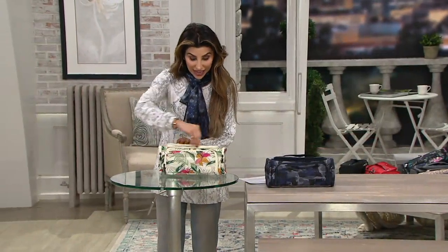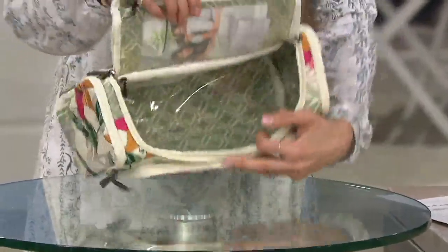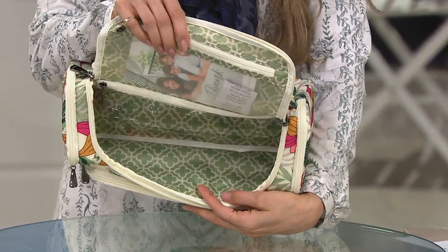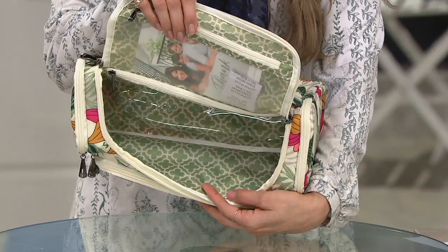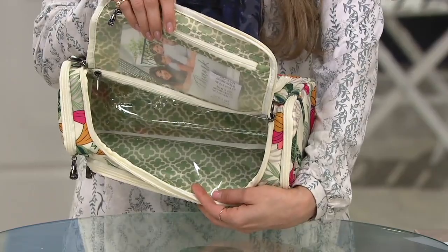I love the Lily Sand lining. Amy, this is so cute. Look at this. Isn't that pretty? Yeah, it's a lattice green inside there. Do you know what this reminds me of? That fancy resort at the happiest place on earth. Yes, that's what it makes me think of when I see that.